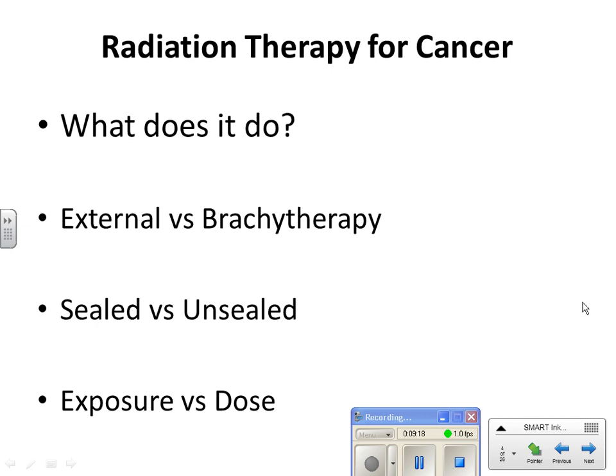And what will happen is that the cells will either die or they will be rendered unable to divide, multiply and become bigger. Now there are two types of radiation therapy that patients can have: external, which Ignatavicius referred to as teletherapy, or brachytherapy. External therapy is what you think of with radiation therapy, where an external radiation X-ray machine pinpoints the area of the tumor and zaps it with usually gamma rays. Brachytherapy is where the radiation source is implanted or placed into the patient, either intravenously or in solid form, into or nearby that tumor.